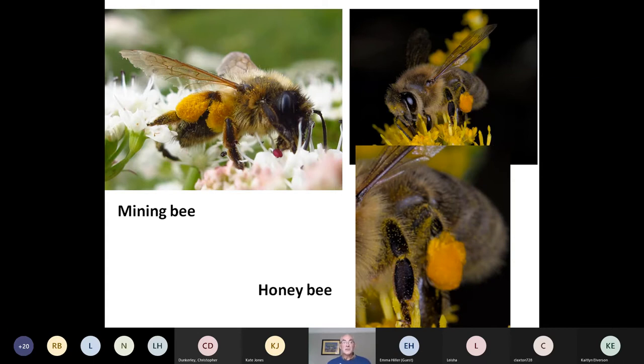The other way is that most of the mining bees are quite a bit smaller than honeybees, so that's a help. But there are some mining bees that are getting on for honeybee sized, so you do need to be sure you've got a solitary bee rather than a honeybee. It doesn't take long with practice. You won't have to look too hard. You'll just be able to look at a honeybee and a mining bee and think, oh, that's a honeybee, because they've got a different look about them altogether.